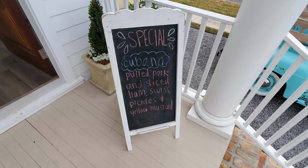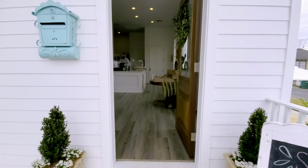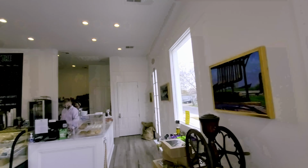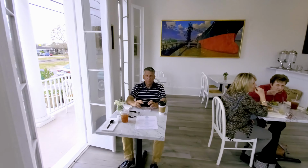Now look, they have a special here with a Cubana pulled pork and sliced ham. So that's the special for the day. Now let's walk on inside and check this place out. And it's Big Boy over here having a little fun. Oh, what's going on over here, Big Boy?